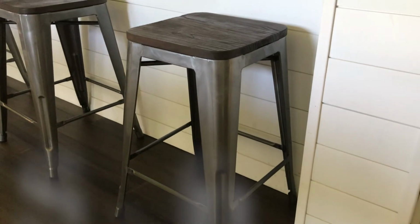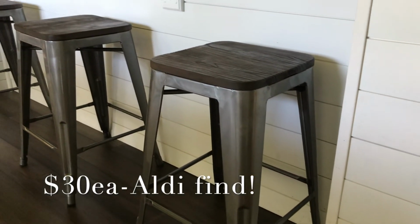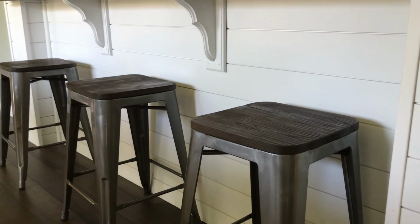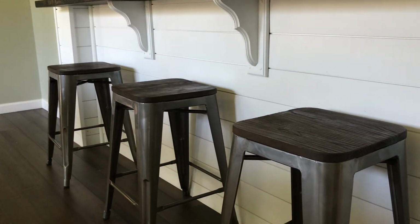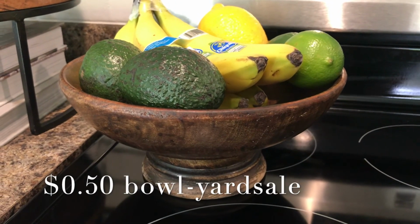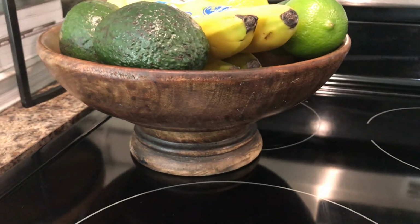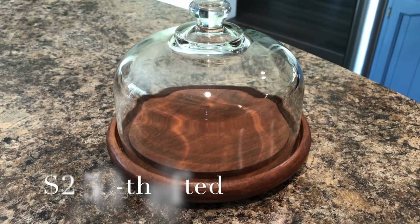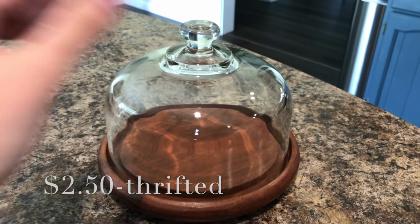And then our bar stools were $30 a piece from Aldi. Again, not a clearance find, but we did get them at a fraction of the cost compared to most sites. This wooden fruit bowl here, if you're ever wondering where it came from, was a yard sale find for 50 cents. And last but not least, this little canister for $2.50.